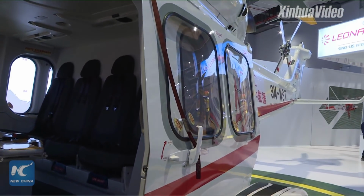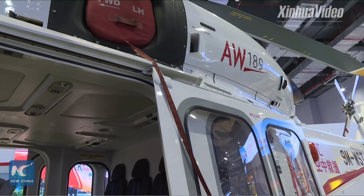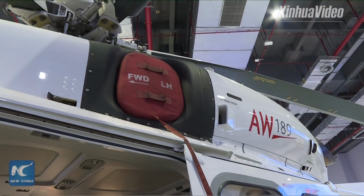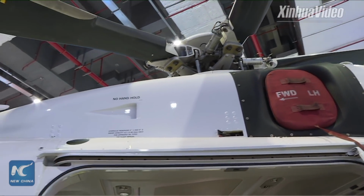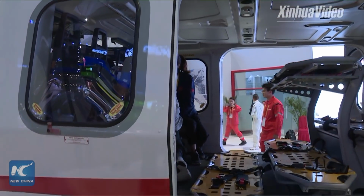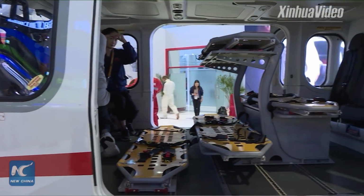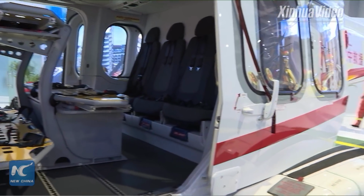The APU system is also the reason why this helicopter costs a lot, because even if you haven't started the engine, it can provide power and electricity for this helicopter. So if we're using it for EMS, for example on the ground, we have a lot of medical equipment that needs electricity. The APU can provide it, even when the engine is not started. Assuming now we go up into the plane. Yeah, I follow you.